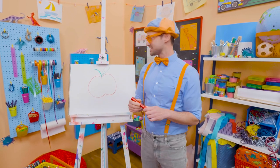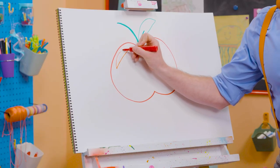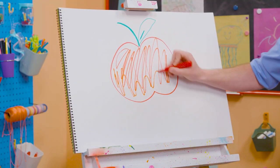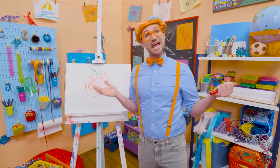I know, it does. But I'm gonna color in the apple now. I'm gonna make a little line like that. Yeah, so then it looks like a reflection. And then, time to color! Yum! Whoa, that was so much fun drawing and coloring an apple together.